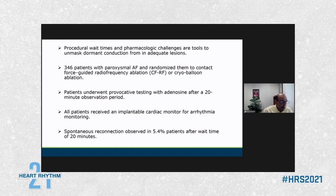Again, procedural wait times are important. There is no exact time. Data have been from 20 minutes waiting minimum to up to 60 minutes, with some data suggesting that at 60 minutes, you could even have a higher incidence of spontaneous reconnection. However, most of the studies have used a minimum cutoff of 20 minutes waiting period, at least per vein, before injecting IV adenosine, which I also follow. So both procedural wait time and pharmacological challenges are tools to unmask dormant conduction.